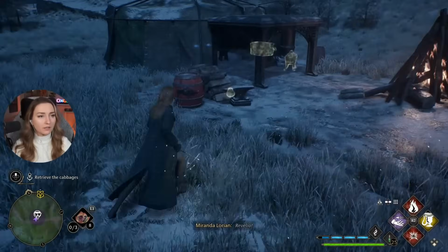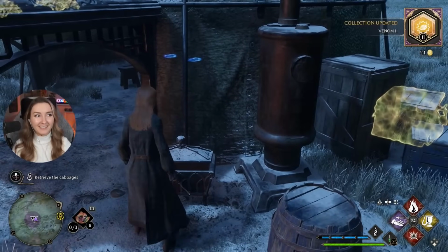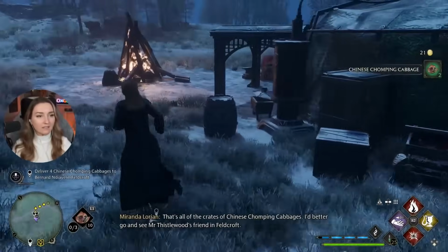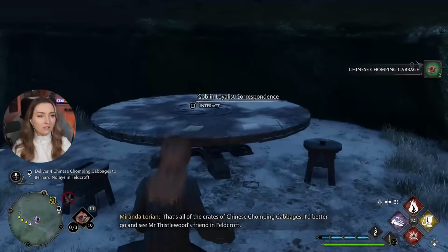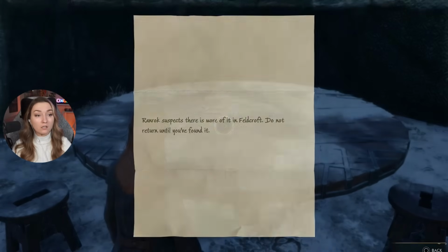Right. Where is this crate? Oh, I love these chests. These are always something good. Yeah. That's all of the crates of Chinese chomping cabbages. There they are. I better go and see Mr. Thistlewood's friend in Feldcroft.